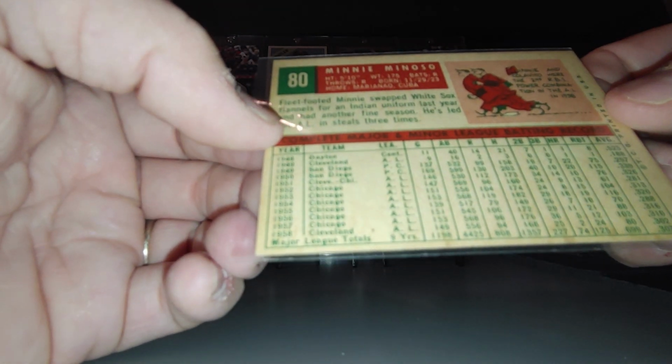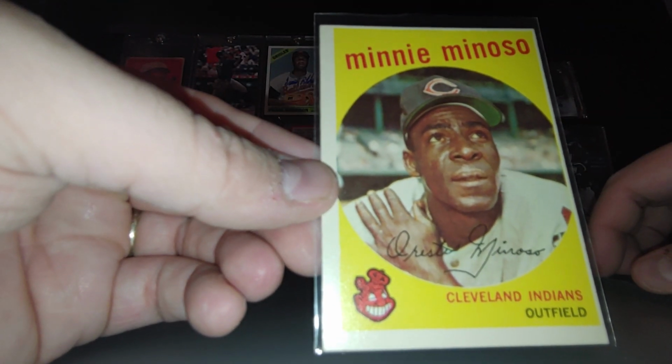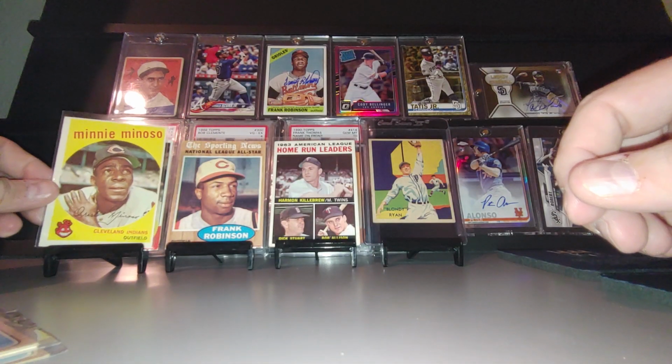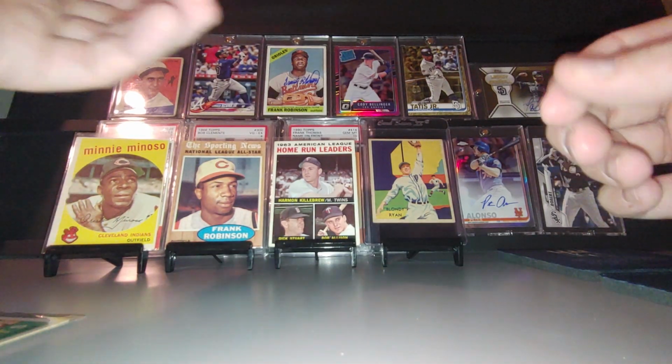And it says he was stealing bases. They don't have stolen bases on here. He led the American League in steals 3 times. They don't have stolen bases on the back here. This one's a bit more off-center, but different decade here, going into the 50s. That is awesome. No, I don't have any Minnie Minoso cards.